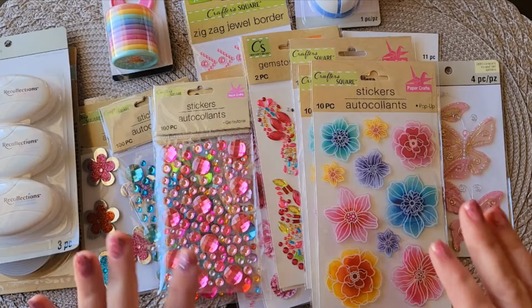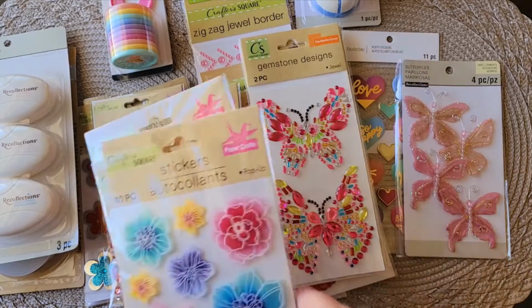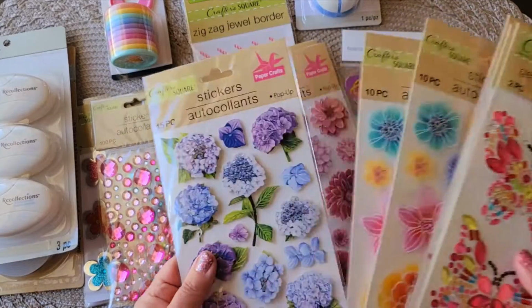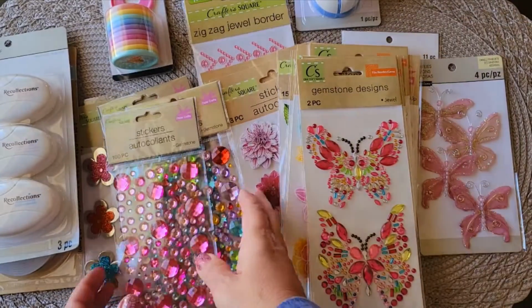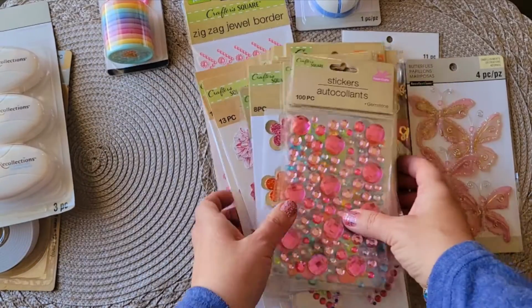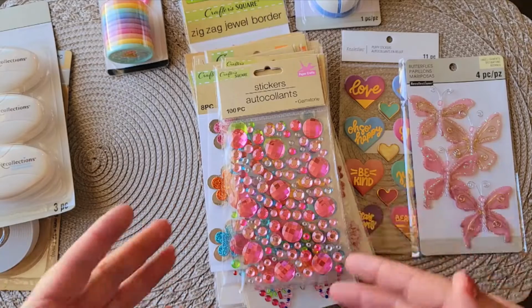So that's today's mini haul. Go to Dollar Tree, even if it's a $1.25 tree now, and see what you can find, because some of these I feel are just really great finds. And I do, again, if you're like me, buy them in multiples just because you never know what they're going to have still in stock.